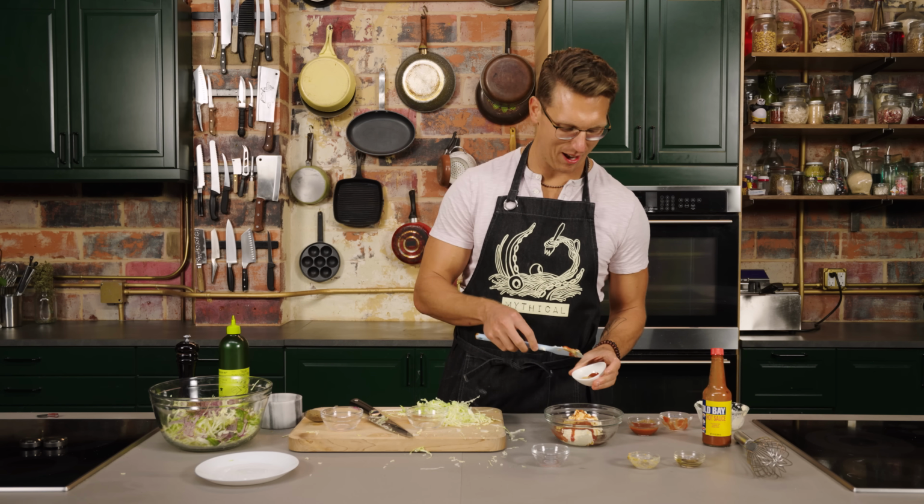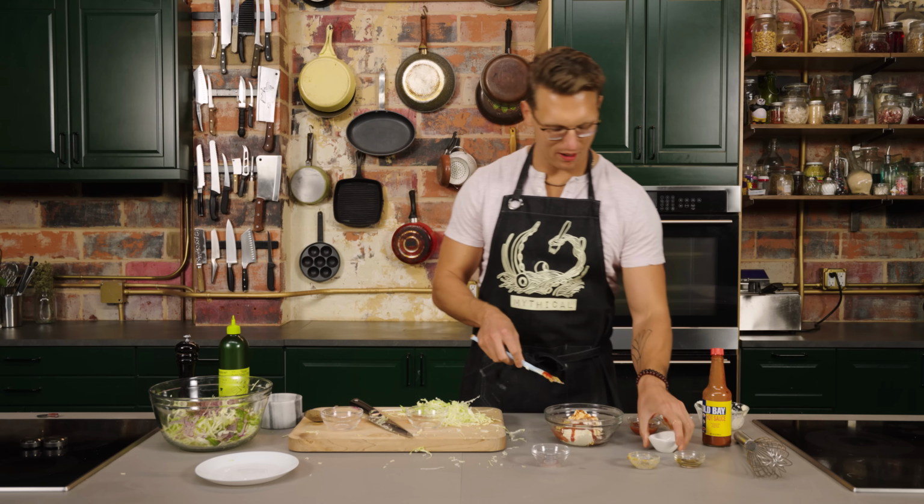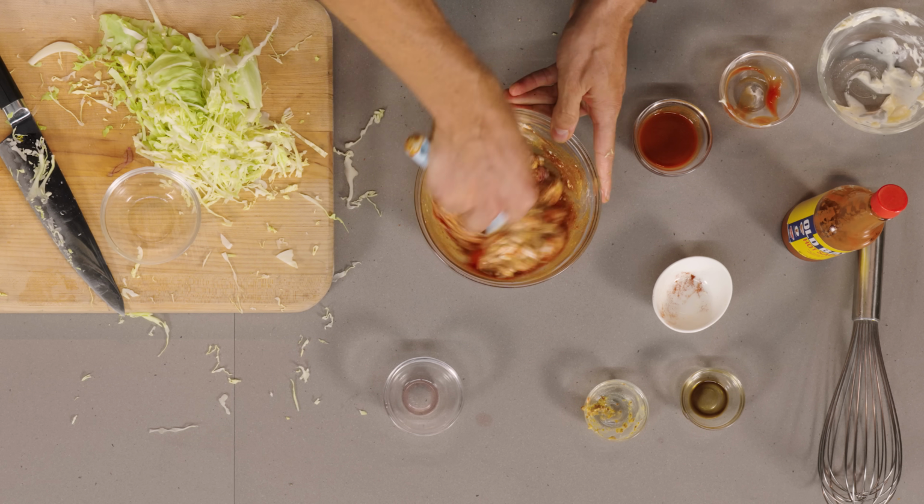And then First Street brand, honey mustard. That's right, First Street out of Smart and Final. Honey mustard, number 1. But they're dropping right now. Bearish on First Street honey mustard. And then we're adding a little bit of chili powder and some garlic powder and some onion powder.